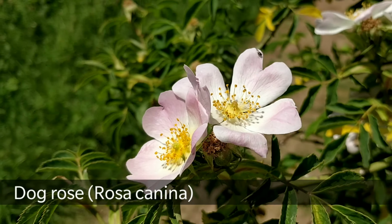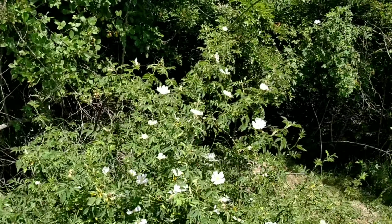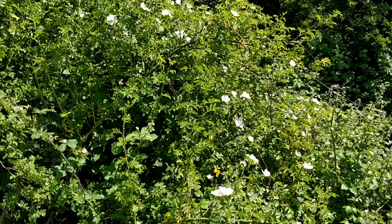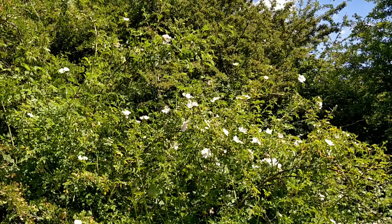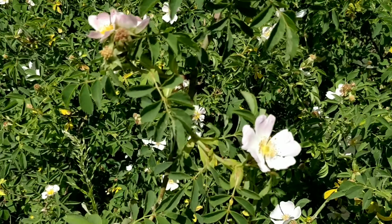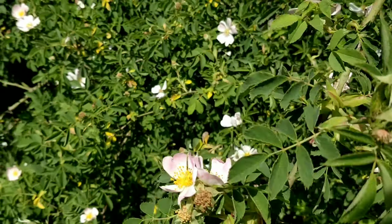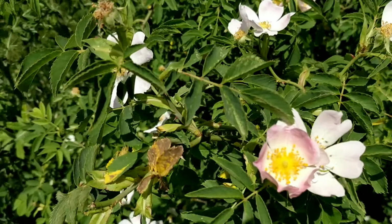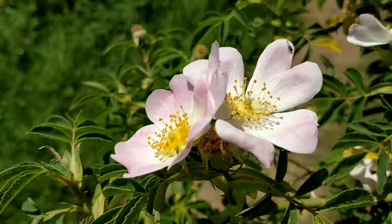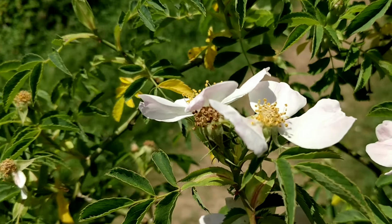The dog rose, Rosa canina, is a shrub that grows to about 1.5 meters, although it climbs other plants and trees and can grow to about 3 meters. This time of year we're after the flowers. They don't smell as strong as ornamental roses, but they do have that distinctive rose smell. And the petals can be used in flavouring syrups and you can make rose water from them.